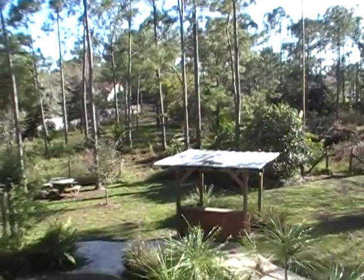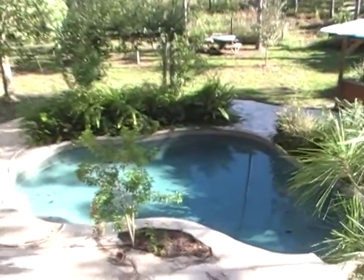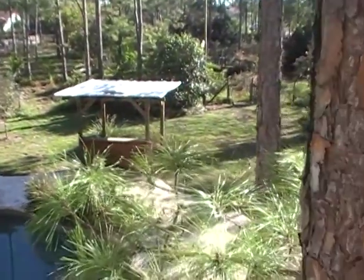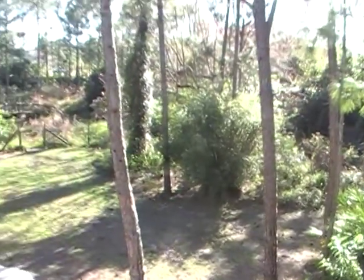Just minutes off of North Lake Boulevard, so easy to get to. You don't have to drive all the way through the acreage to get to the property. Only about 5 minutes off of North Lake. Just a very adorable property.